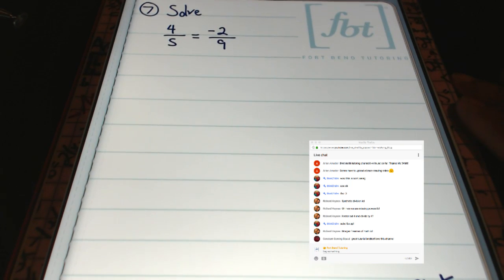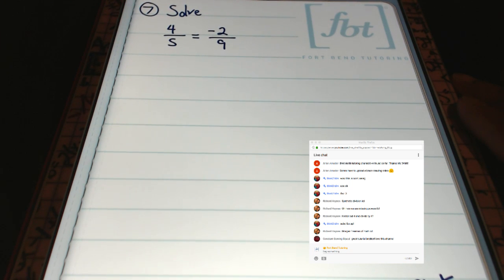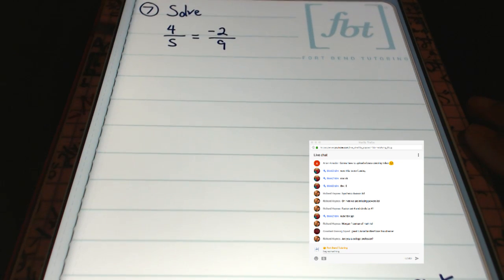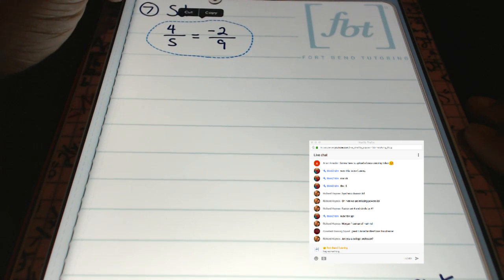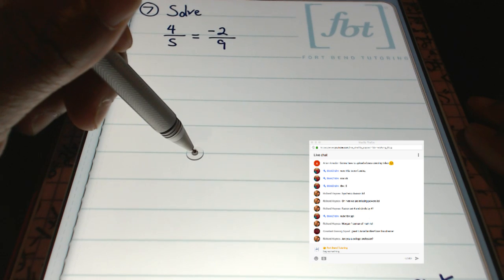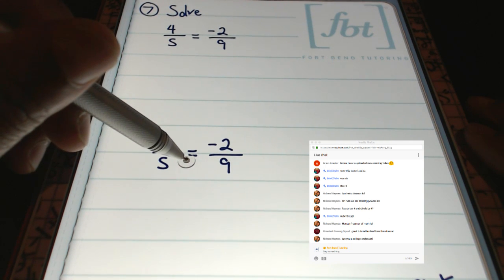That's right. We get to communicate live with problem number 7. Okay. And in problem number 7, they want us to solve this proportion. That's right. Anytime you have a fraction set equal to another fraction, you have a proportion. And there are a few ways to solve even a problem like this. I'm going to go ahead and show you 2 different ways to solve this problem, guys. I didn't even plan on it. But since you guys are being so good to me today, I got to be good to you. All right, so here we go.